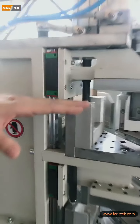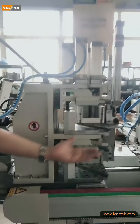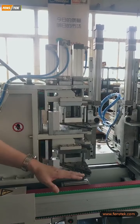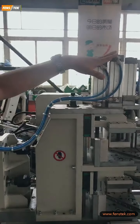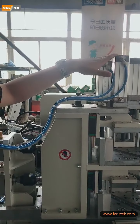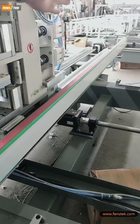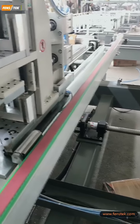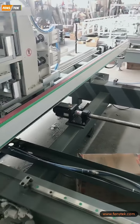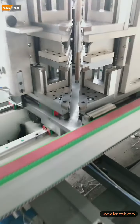After welding, the belt will transfer the frames out one by one. Because we need separate clamping, we have a separate cylinder for each clamp. The servo axis is in the middle of the two linear bearing rails, so it's more stable. And with the pinch knife on the table, we can achieve a proper seamless welding result.